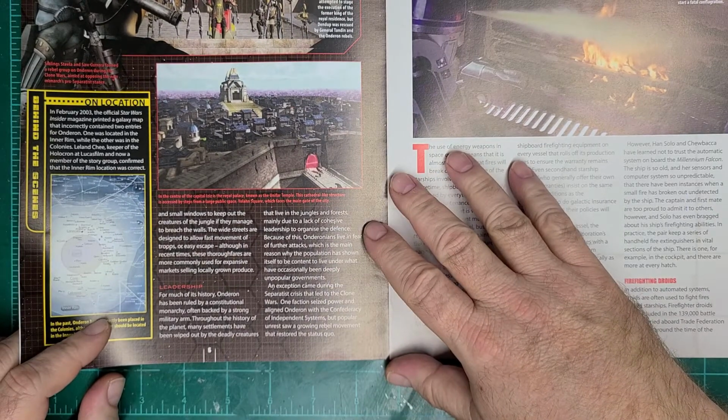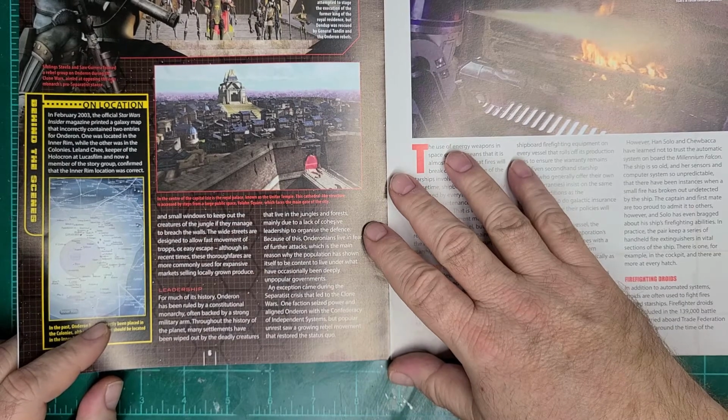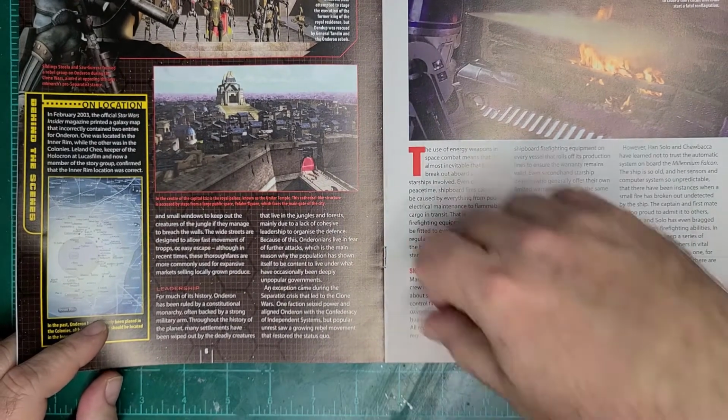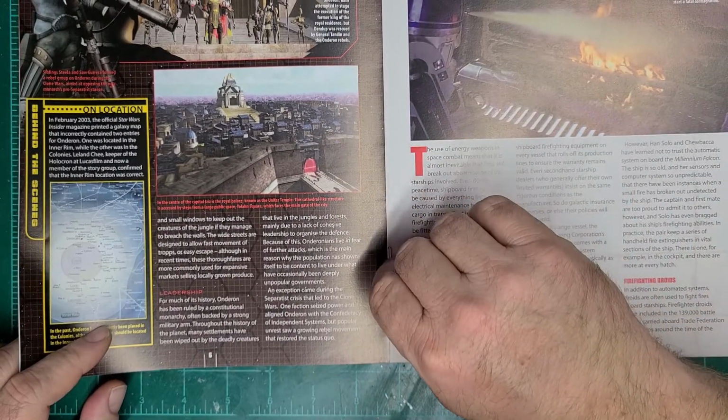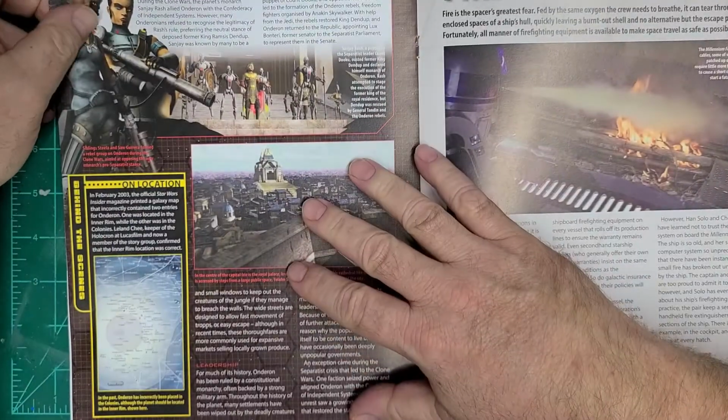An exception came during the separatist crisis that led to the Clone Wars. One faction seized power and aligned Onderon with the Confederacy of Independent Systems, but popular unrest saw a growing rebel movement that restored the status quo. And that's where Saw Gerrera comes in.